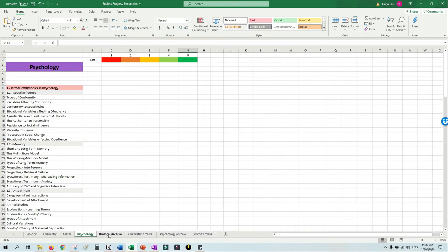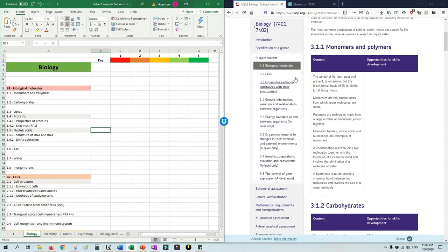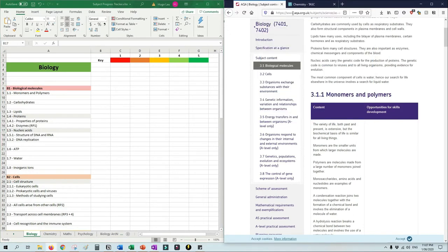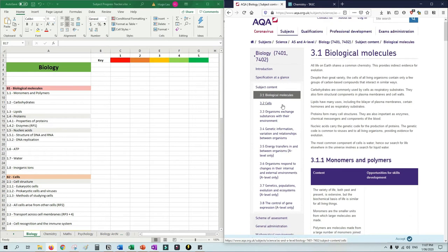These are old GCSE levels, or Year 11 equivalent. So now she's doing Year 12, Year 13 equivalent, or A-level equivalent biology here. As you can see, she has used the website for AQA, which is basically the examination board, and actually found A-level biology and scoped out the content.